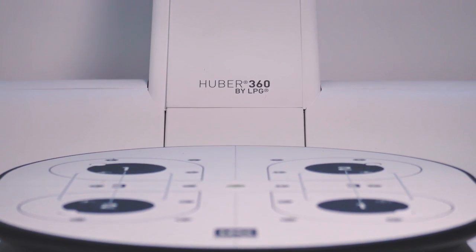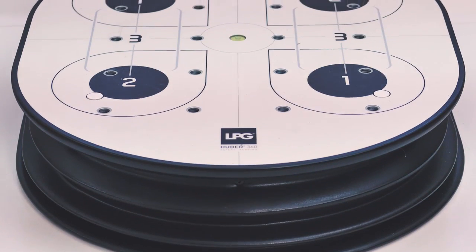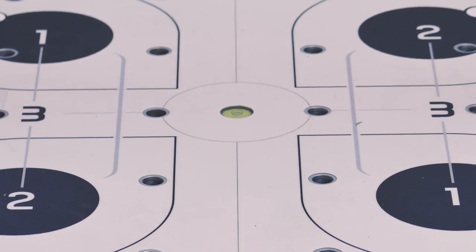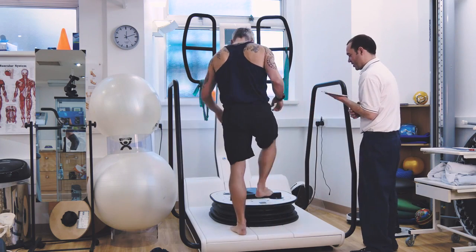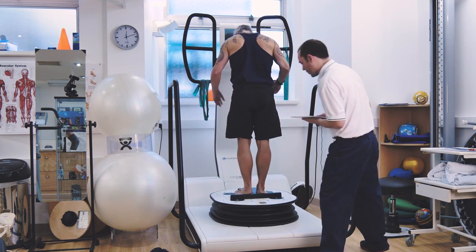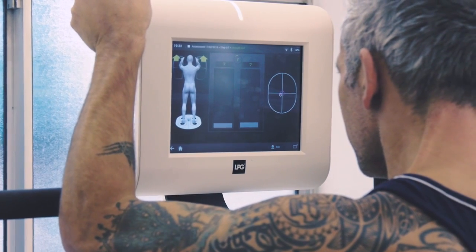We can take patients to as little as 20% of their body weight and take them right the way through their full rehab process. And then the third piece of kit, which again is unique to us in the UK, is the Huber. And the Huber is a fantastic piece of kit that we can use to rehab our patients in a very functional way, which is really important, looking at not just the types of movement and strength, but the quality of those, which is really key.